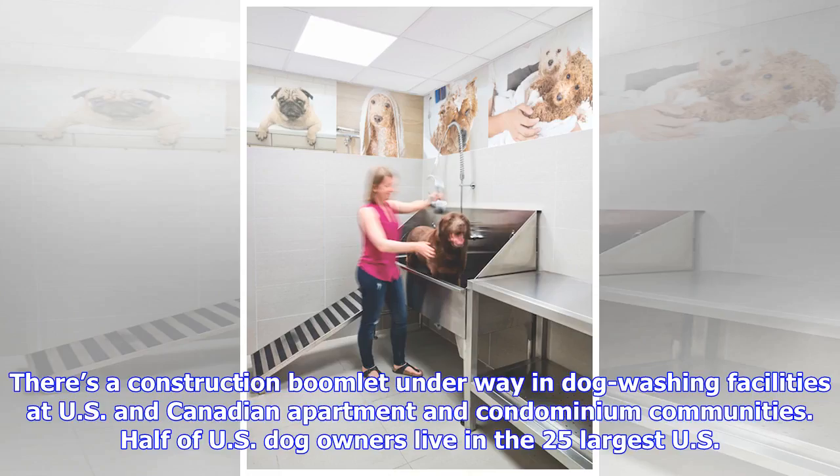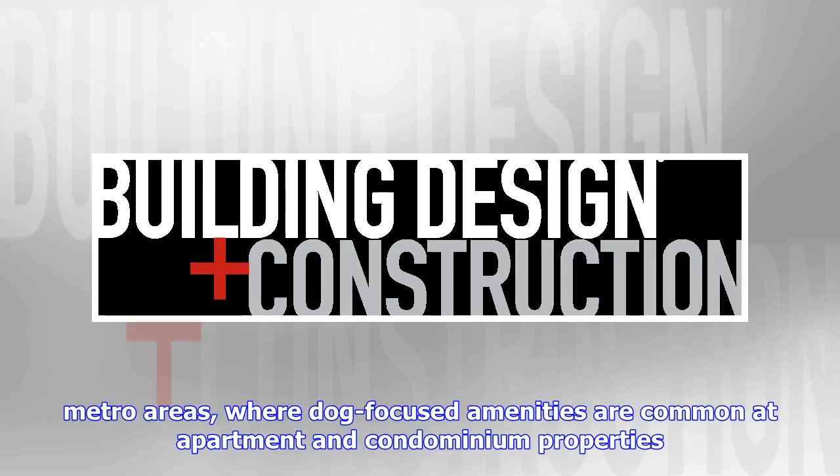There's a construction boomlet underway in dog washing facilities at U.S. and Canadian apartment and condominium communities. Half of U.S. dog owners live in the 25 largest U.S. metro areas, where dog-focused amenities are common at apartment and condominium properties.